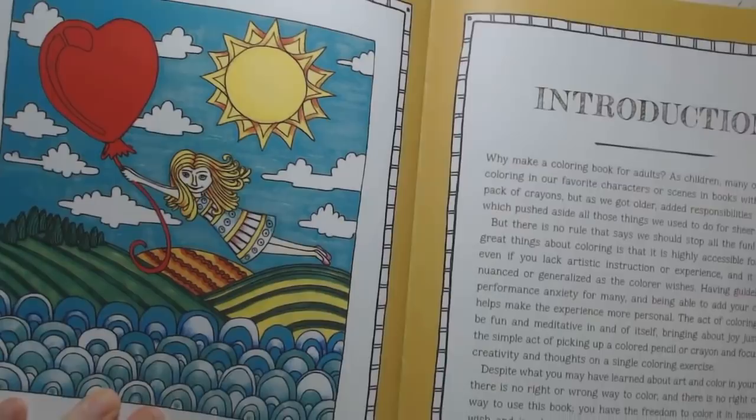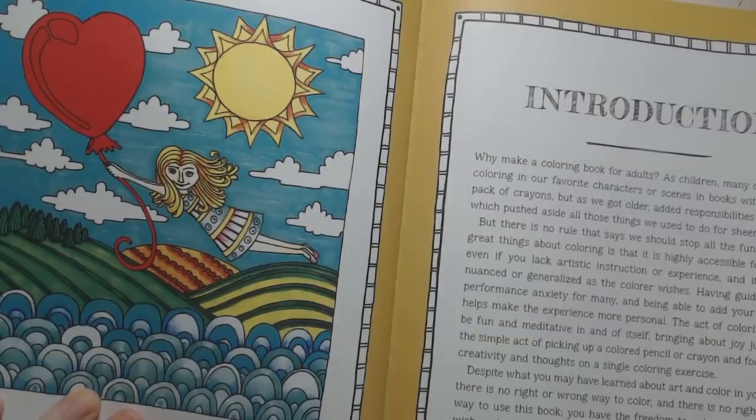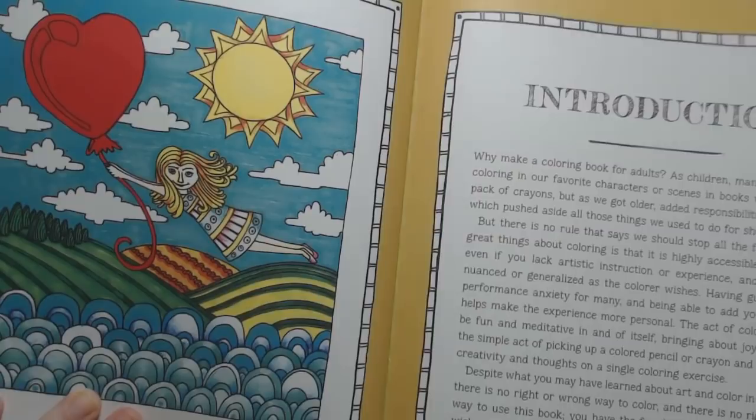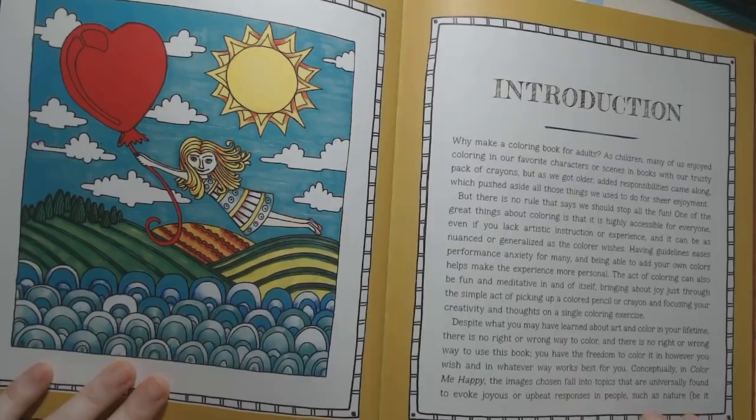All of the colored images are one-sided, which is really nice. The paper is, I would say, not Johanna Basford book level, but it's slightly better than Creative Haven type paper. It's a thicker paper in my opinion, so you could easily use markers in this book. Let me back out a little while we run through the intro. There we go. So you can see both sides. You do get some inspiration pictures at the start of each chapter and at the start of the book.